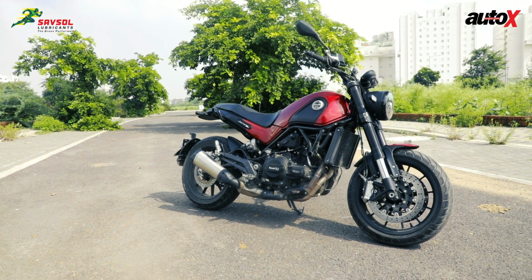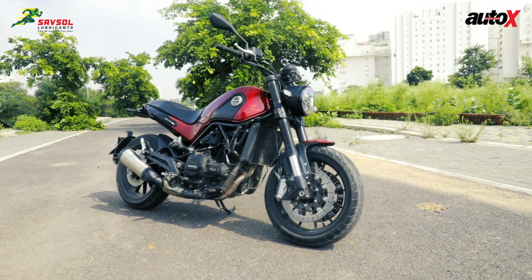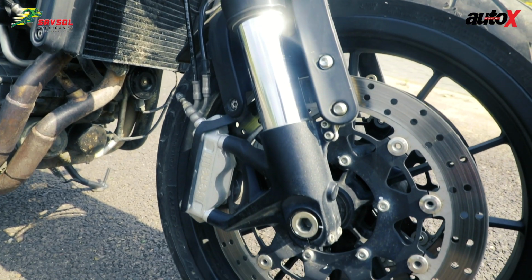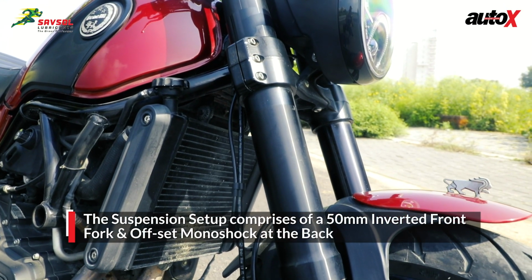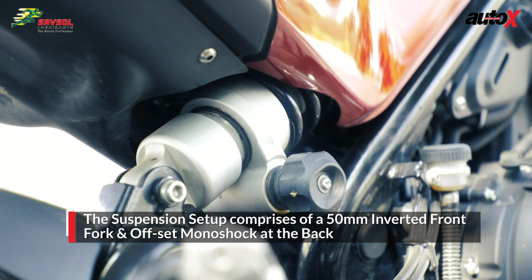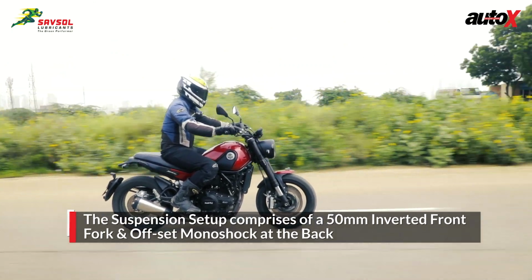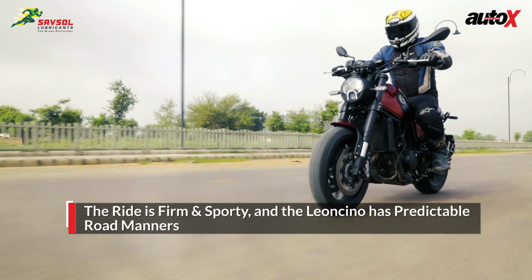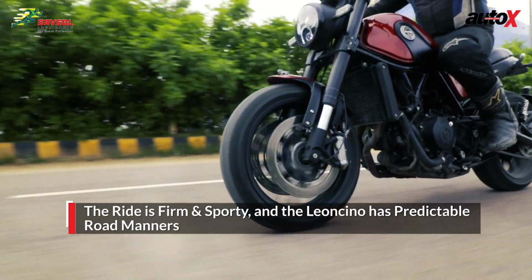Benelli markets the Leoncino 500 as a scrambler, but in all honesty, this is a very road-focused motorcycle. The suspension setup, alloy wheels and Pirelli Angel GT tires all point towards the same thing as well. The 50mm front fork is rebound adjustable, while the offset monoshock at the rear is adjustable for both rebound and preload. Overall though, the setup is tuned for a very sporty ride, and that means on bumpy roads you can feel all the undulations on the road. Plus, there's a lot of vertical movement from the suspension as the ride is quite choppy at high speeds.